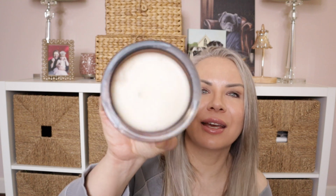I decided to just automatically put it in a candle crock, and even in the candle crock, you can see the wick disappeared into the wax there. Yeah, like I smell nothing.